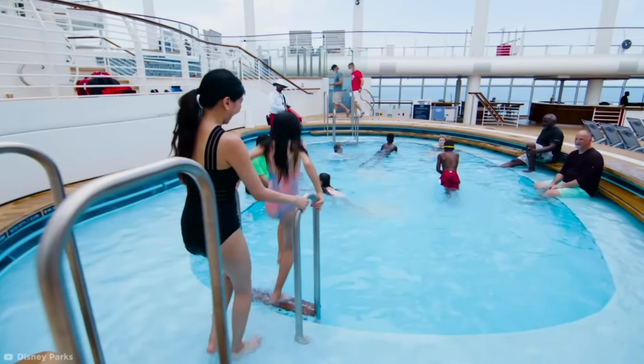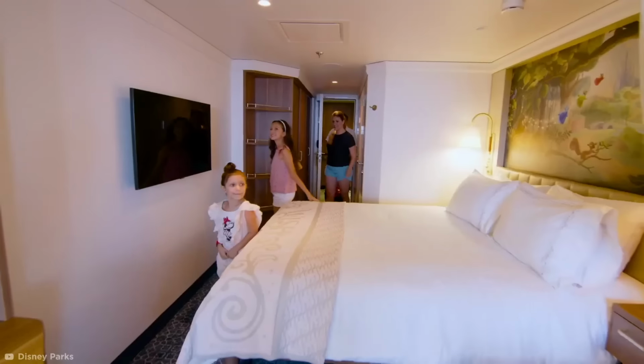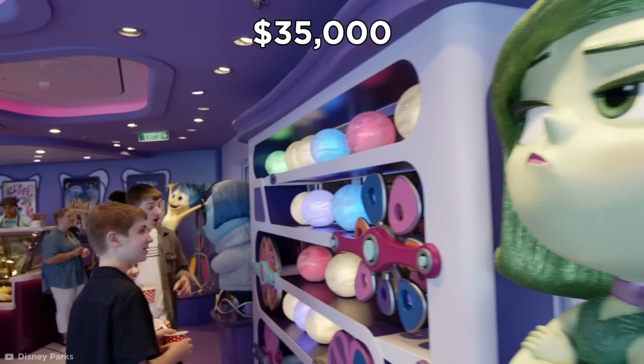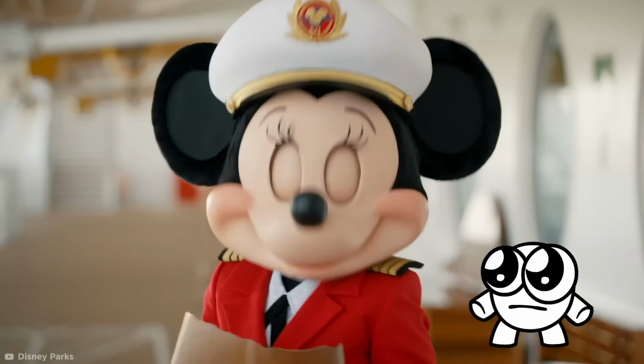But still, if you combine this with 4 days in the Tower Suite, your stay on the Wish is going to set you back $35,000, which is a steep price to stay on a boat that's infested with mice.